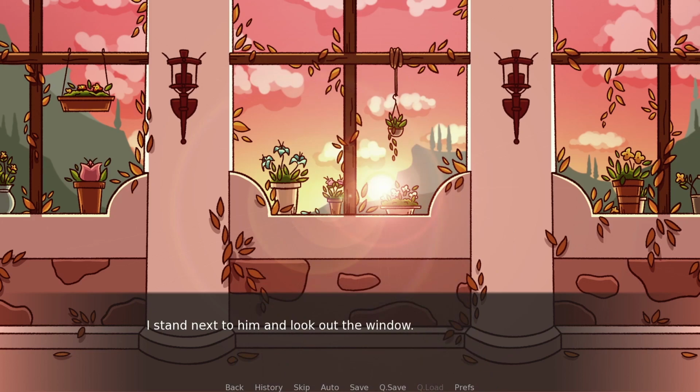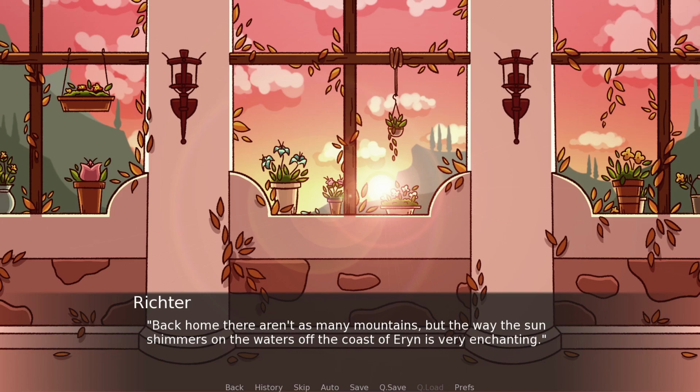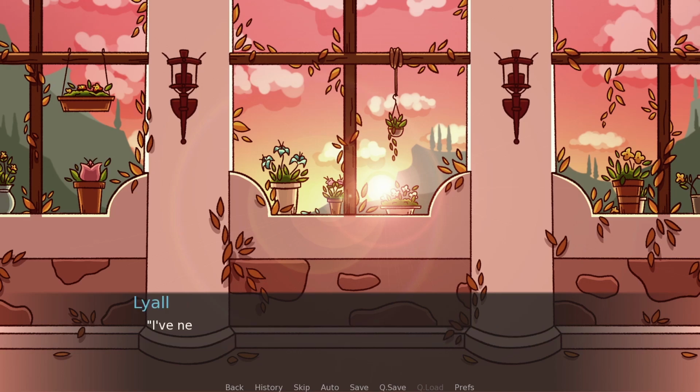I stand next to him and look out the window. The sun eclipses behind the mountains as its warm light cascades over the landscape. The waters of the fjord are glistening with bright pink and orange hues. A soft wind blows through the hall and twists around the pillars. "Yes, it's very beautiful. You're probably not used to views like this." "Back home, there aren't so many mountains, but the way the sun shimmers on the waters off the coast of Erin is very enchanting. I've never been that far west."